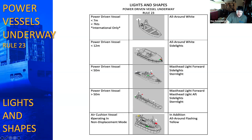I did include in this an air cushion vessel. I know somebody already asked a question about hovercraft. In the rules, they define these as air cushion vessels, which is the same as a hovercraft. If a hovercraft is operating in displacement mode, that means the craft is not hovering. They've not inflated their cushion and the boat is just sitting on its hull in the water, operating just like a powerboat, and it would light just like a powerboat.